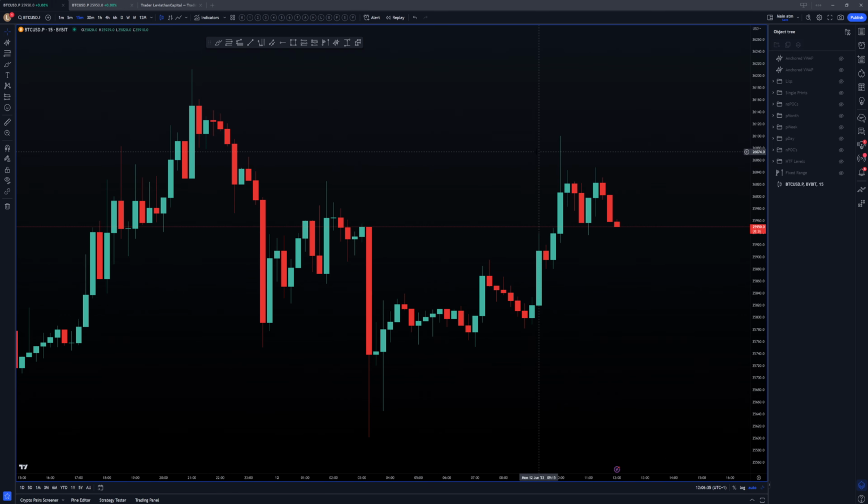I haven't taken any profit on it yet, but it's simply an SFP of these two highs here, where essentially we've got a few levels of interest to be working with, and I'll talk you through the order flow reasons as well. I haven't got the best entry on this. I'll tell you where my invalidation is and how that works into it as well. So to begin with, levels of interest.